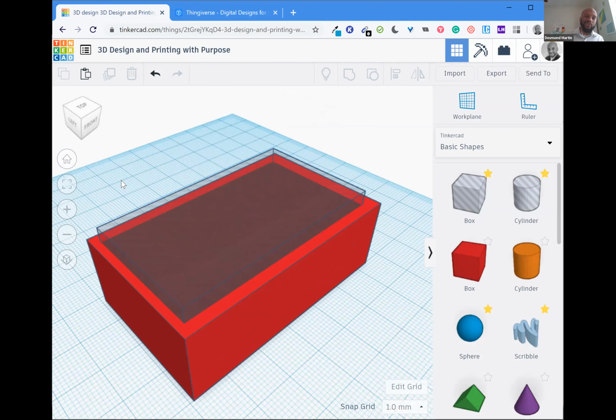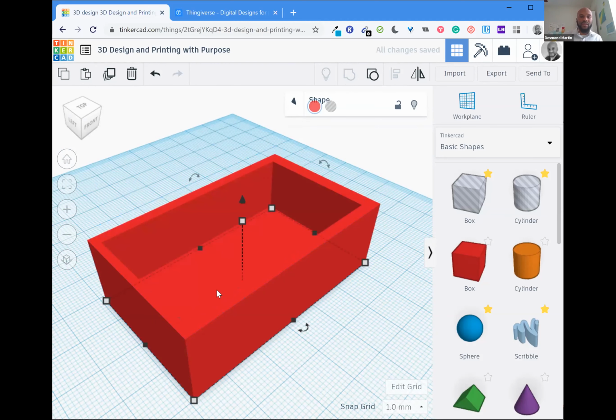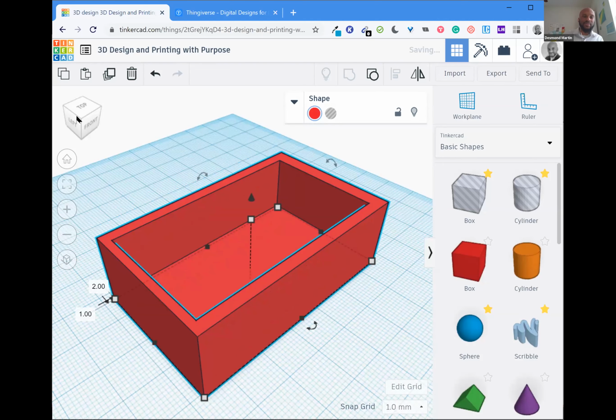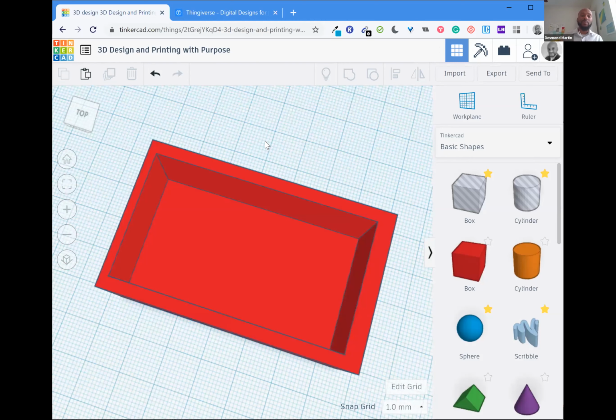So I can take these two shapes, a solid shape, that's our positive shape, and a hollow shape, that's our negative shape, and I can group them together. And when I group them together, now I've got a new third shape. That's my box. So this can get really, really complicated really quick, but it's also extremely powerful.